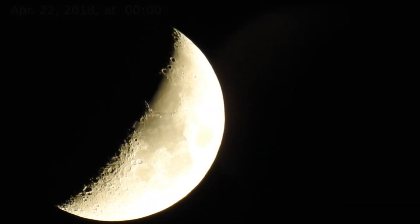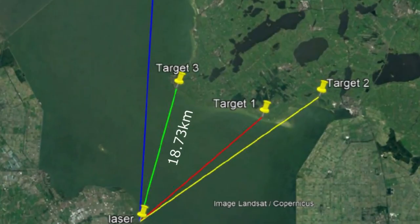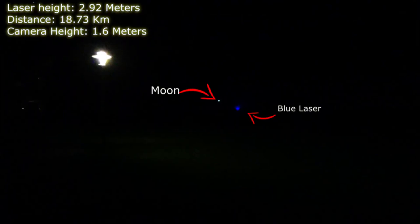Measurement 5, Lake Isle, Target 3. On April 22, 2018, at 12 o'clock a.m., the blue laser was on the salad at 2.92 meters, or 9.58 feet, above the lake surface. It was seen at the Target 3 position, 18.73 kilometers, or 11.64 miles, away at a height of 1.6 meters, or 5.25 feet, above the lake surface.